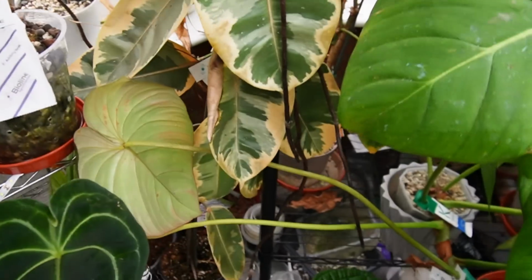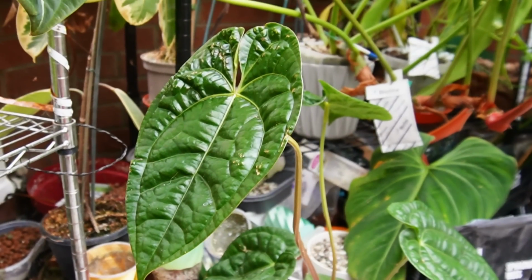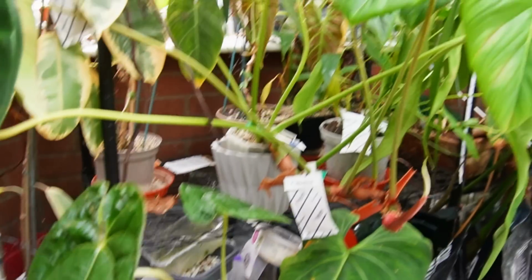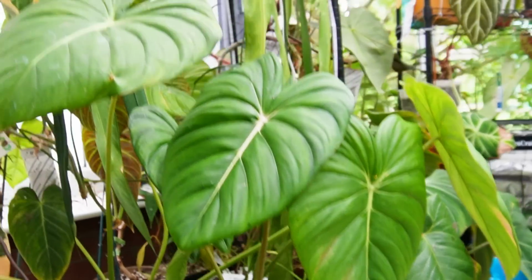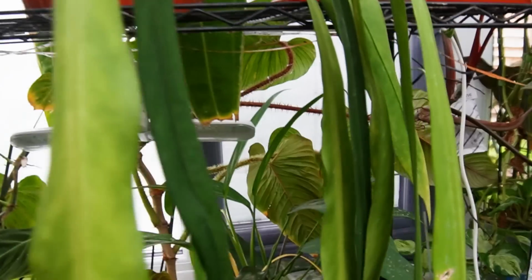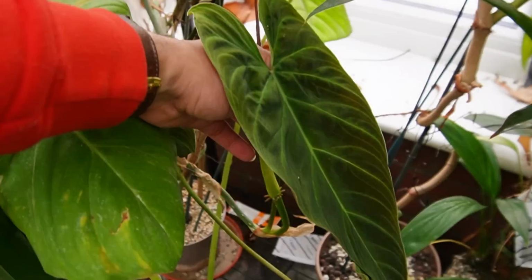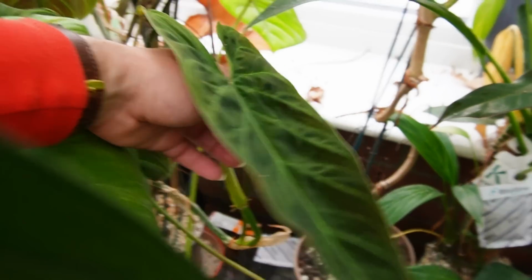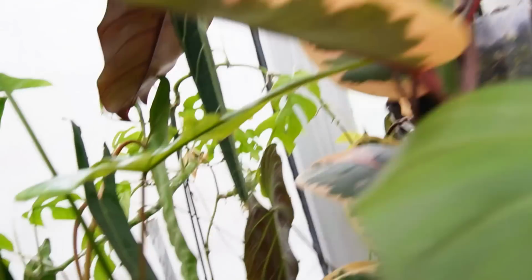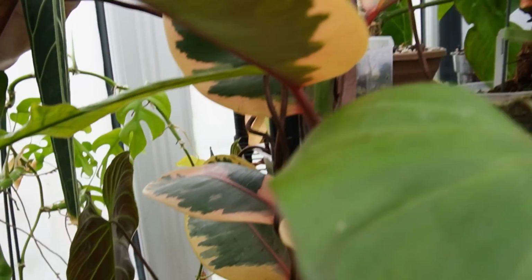What else? Oh, this is the hybrid Luxurians Magnificum. That is the Dean McDowell. And right, let me show you one of the biggest leaves on the Splendid. And by the way, none of these are on moss poles, so they do eventually size up. I'm trying to show you one over here as well. They do get larger.